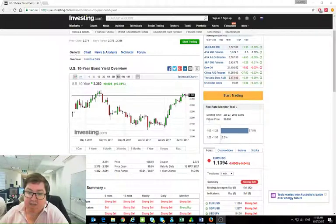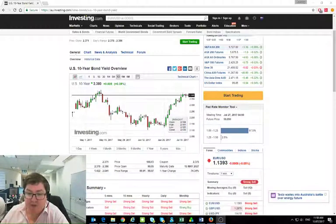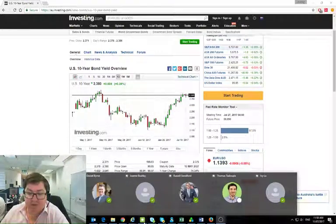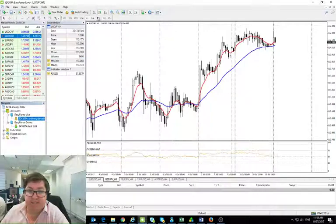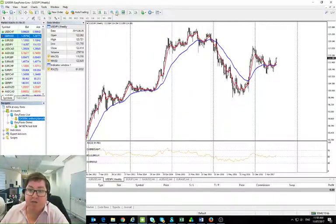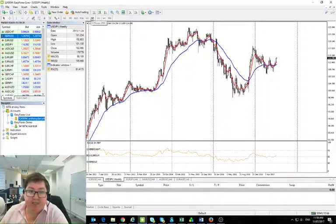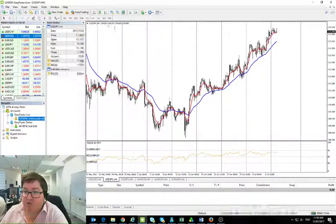So if yields have been rallying like they have, then you should expect dollar yen to go up. See how it's been stalling for the last couple of days? Then you should expect dollar yen to be stalling. If we are to break the major levels on dollar yen and push higher, to say 115 and back up perhaps to the post-Trump highs of 118, you're going to need these US 10-year yields to get back towards about 2.5.